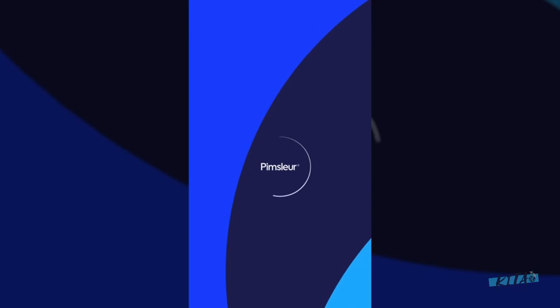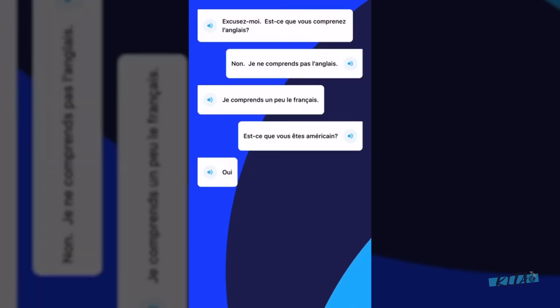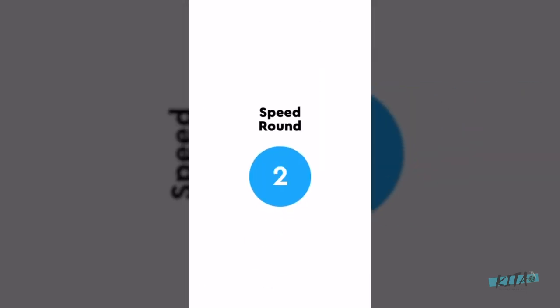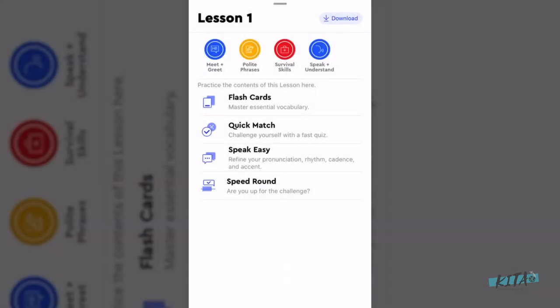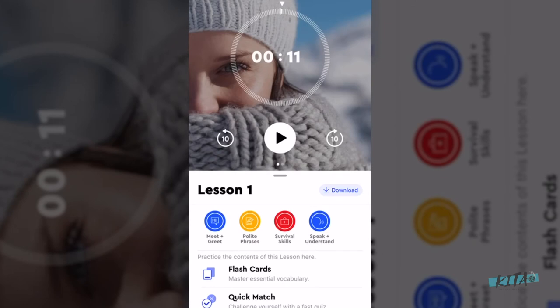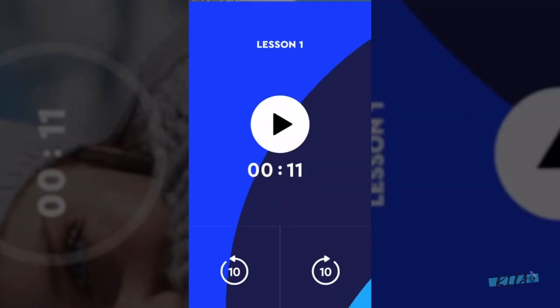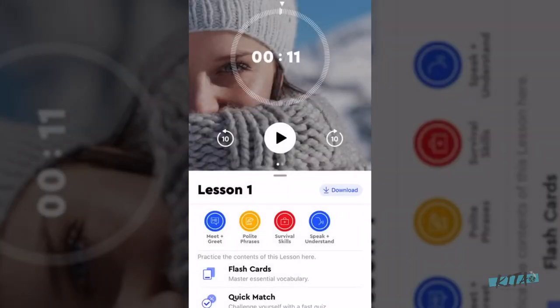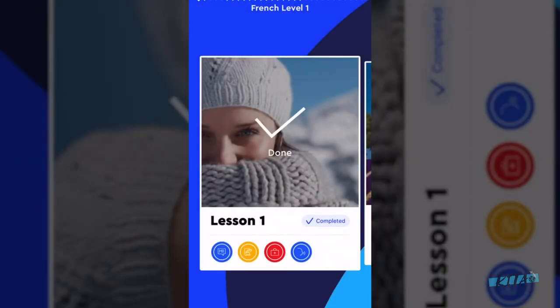Here's a speak easy round, kind of just helping you go over the phrases. So you learn these phrases during the lesson, but now you can actually go back. You can see it actually written here and connected with the pronunciation. And then a speed round. I'm not gonna do that, but definitely interesting. And then you also have a driving view, so you have big buttons and everything for when you're driving. And you can go back once you're finished, it'll check off.